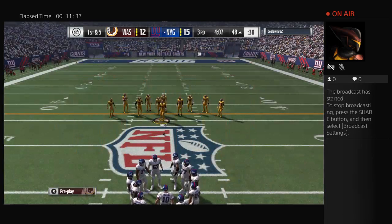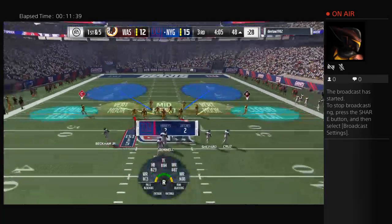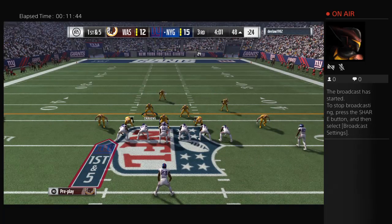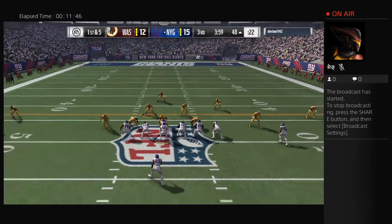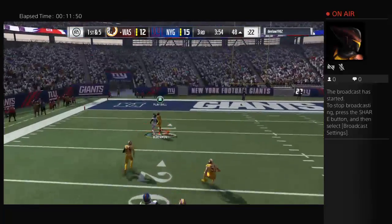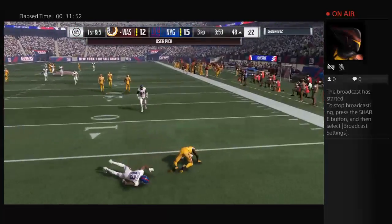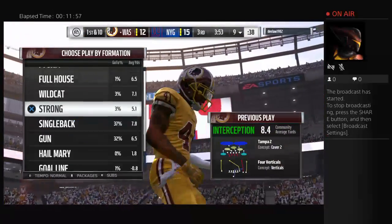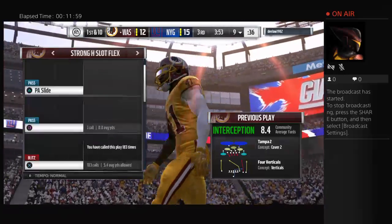So following the penalty, now 1st and 5. Alert, alert. 3 down. Now Manning, he's going to air one out. Is this intercepted? It is. It's intercepted. A great read, and it's picked off. And a big turnover there as his guys will get the football back.